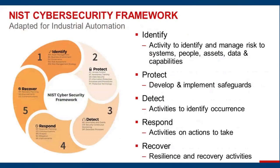We figure out our response, what actions will we take in our system, and we figure out what resilience and recovery activities we need to put in place to make sure we maintain our business environment if we're attacked. So this framework gives you a nice way of thinking about how you can protect your system as you implement your cybersecurity strategy and figure out your security policy within your factory environment.